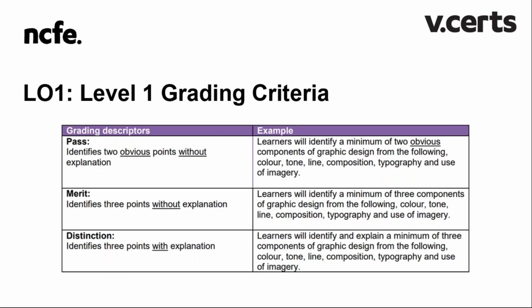So it gives a little bit more explanation of what we're looking for. For a pass, identifies 2 points. For a merit and distinction, 3 points. However, the difference there is for a distinction, they must have some explanation there.